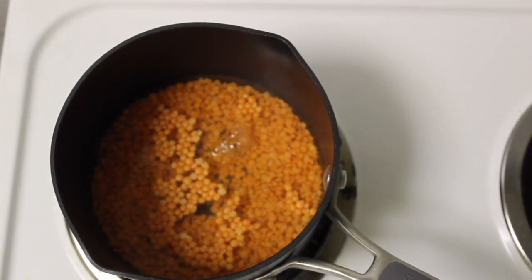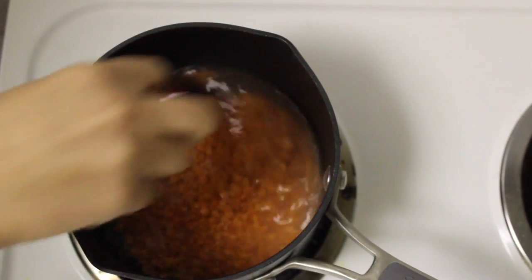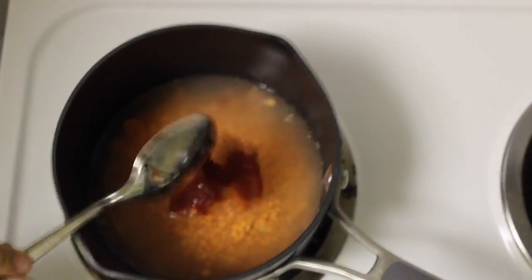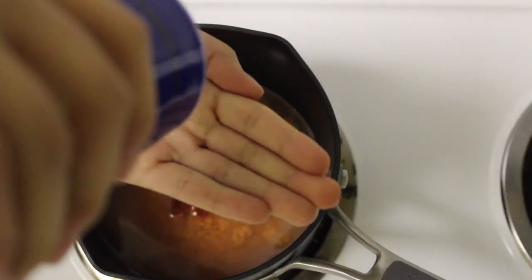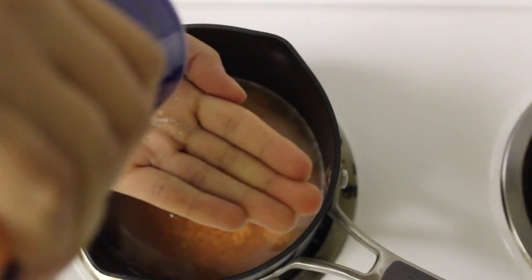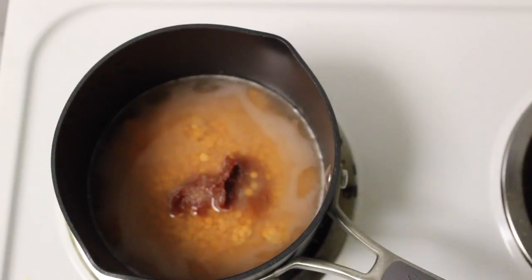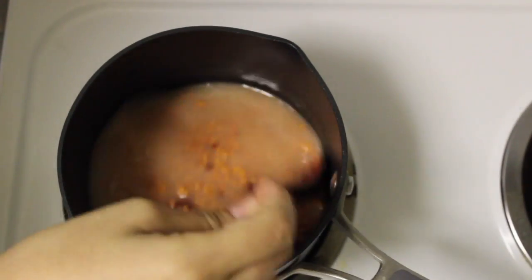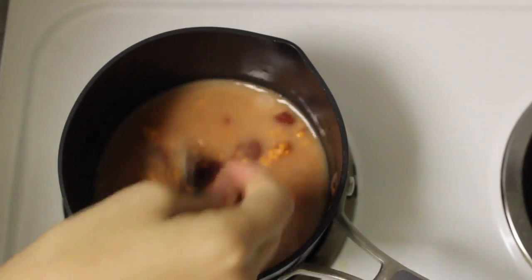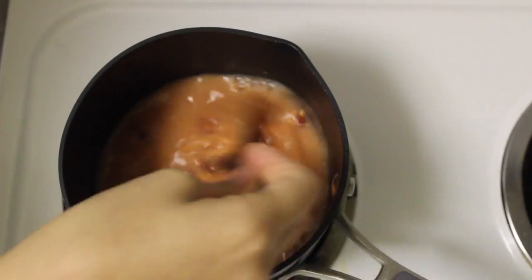So I put in half a cup of dried lentils and a cup of water and a teaspoon of tomato paste and a teaspoon of salt, and I just let this boil and reduced the heat and cooked it for 15 to 20 minutes. And in fact, this actually tasted like mashed potatoes, but it has protein and it's super healthy.